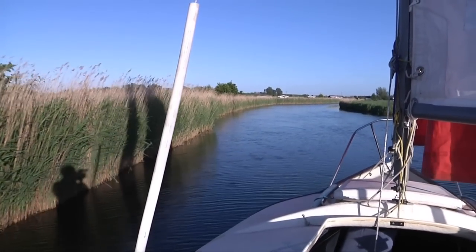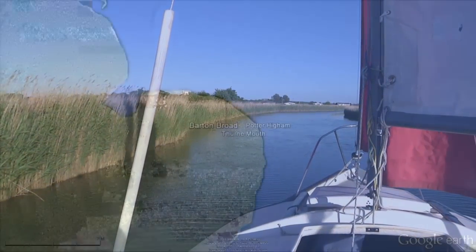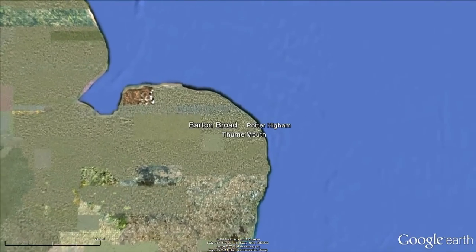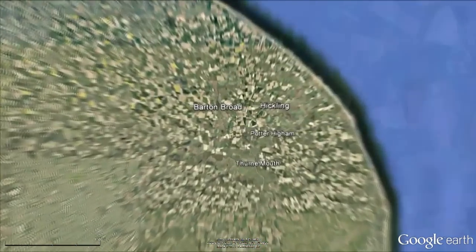If you are an Englishman and a sailor, then there are several sail-powered voyages you should at least try to undertake before you walk that great gangplank in the sky. And I'm about to take you on one of them.